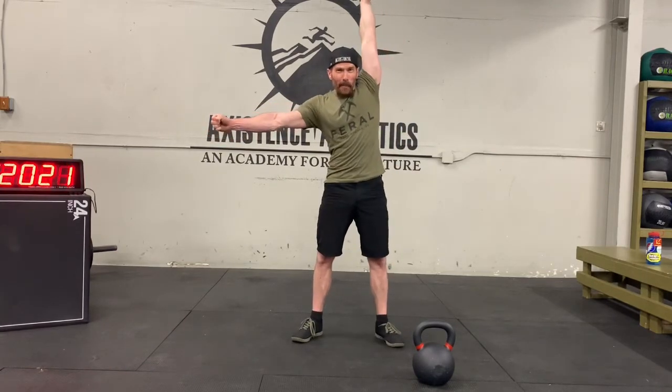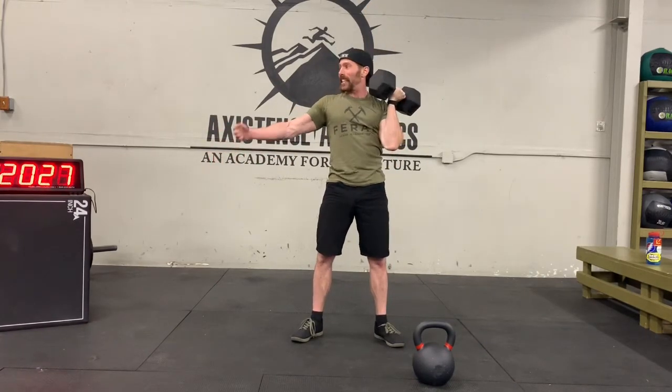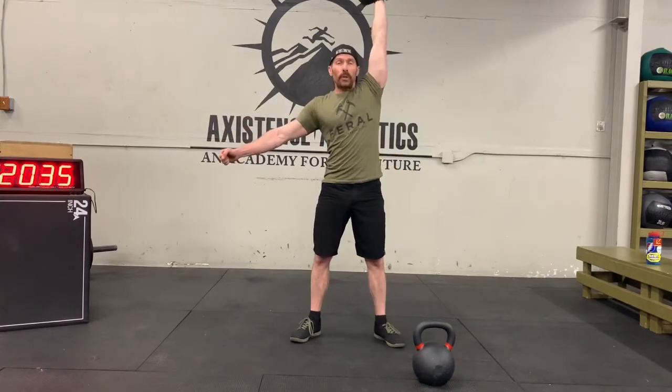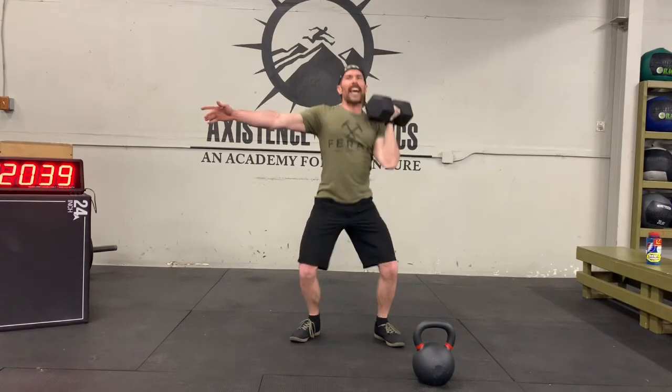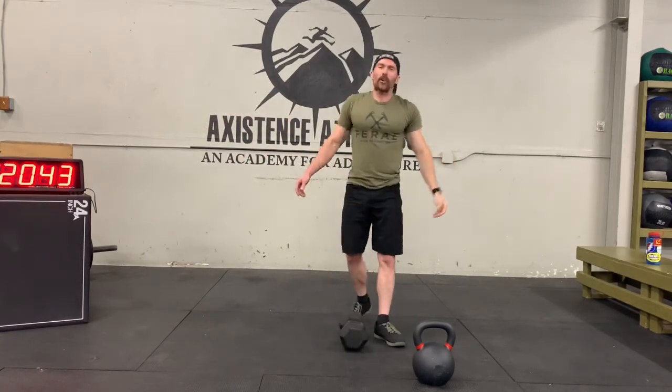So squeezing your butt, squeezing your abs. This is as much of an ab and trunk core exercise as it is shoulders. 10 more seconds. All right, we can get at least 1, come on, 2, maybe another. Let's get 1 more. Come on, last one, push. There we go. Oh, goodness gracious.